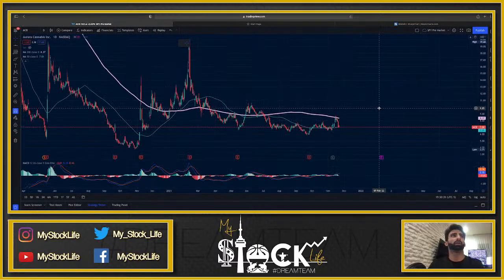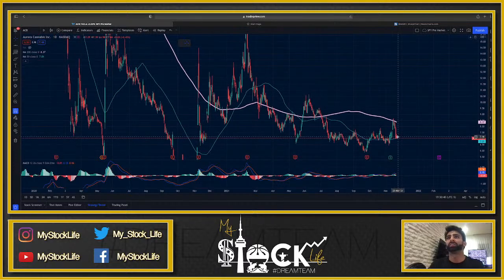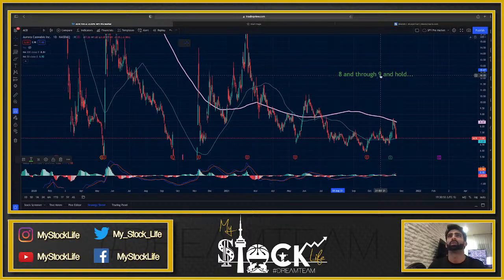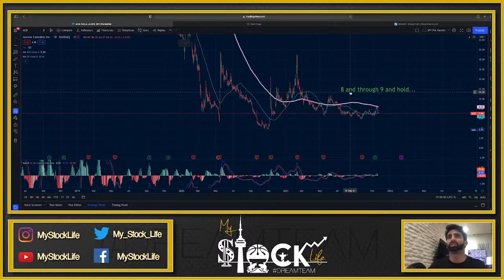ACB, Aurora Cannabis, same thing, broke out, currently retesting at the 50-day MA. This same thing, it needs above 8 and through 9, basically. So ACB needs 8 and through 9 and hold, and we likely see 11, 12. Same spirit, I think these stocks move the same pretty much, right? So just 8 and through 9, and I think we can see a lot higher. And guys, you can start typing in your questions and comments in the chat. I will be coming to you very soon.